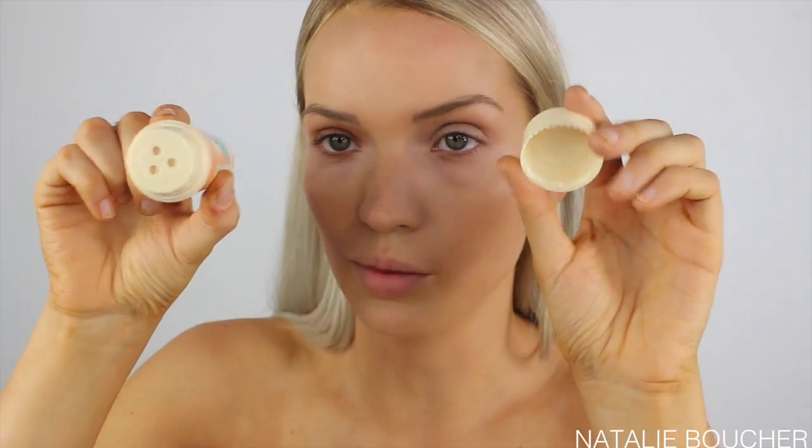Now I have the Benefit Pore-Fessional Age & Zero Shine. This is a Shine Vanishing Pro powder, it says. That's the powder top there, and then I guess the brush is in the bottom. Ooh, I don't think I'm gonna like that brush. Looks like a good color. This is definitely not a no color powder like it said it was.